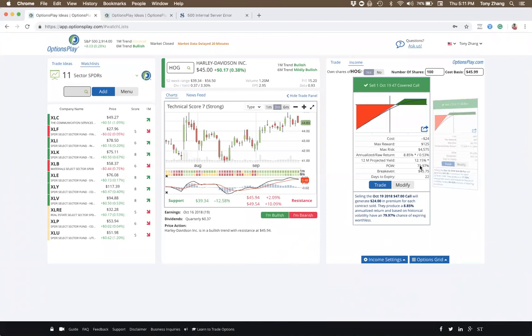The only times that you may want to avoid covered calls, number one, is earnings. And if you really feel that there's some short-term catalyst that will propel the stock higher over a very short period of time, then you may want to avoid selling covered calls during that time. But generally speaking, you should want to sell covered calls and cash secured puts regularly. There's not many times, in our opinion, where you don't want to be selling these covered calls or cash secured puts.